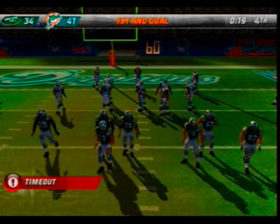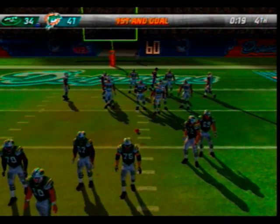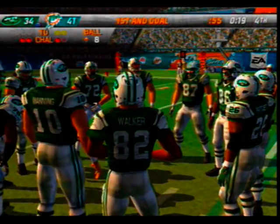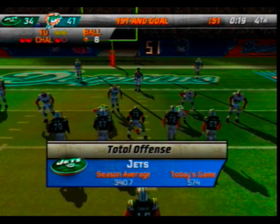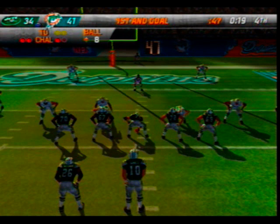New York calls a timeout. That's their last one. It's first and goal at the 8. Ball on the 8-yard line. Take it right. Not today. Miami comes out in their nickel package.